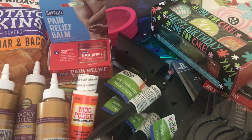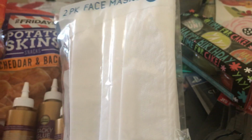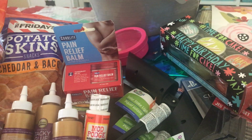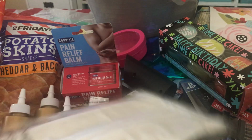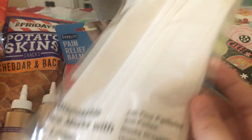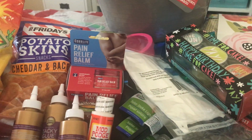Another one is these two disposable face masks with ear loops. We want to try that. Although I have made a cloth face mask, sometimes if I wasn't able to wash it, we need an extra one. So that's why I'm buying this one. I don't know if this would work or be a good mask. Better than nothing, so that's why we bought that one.